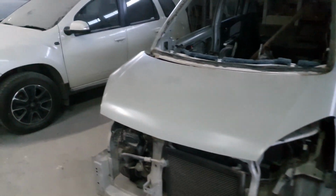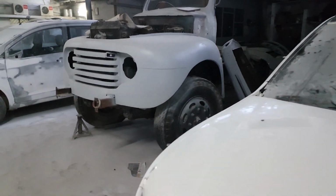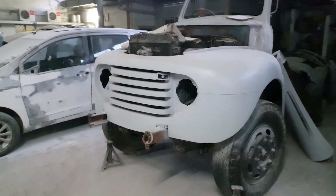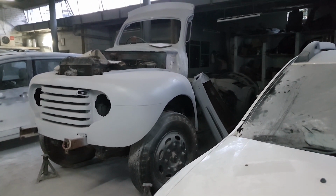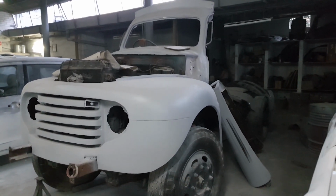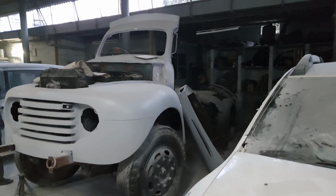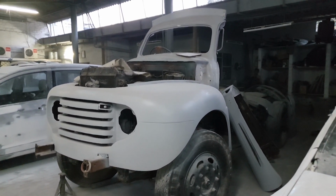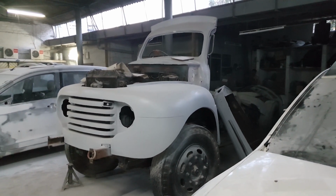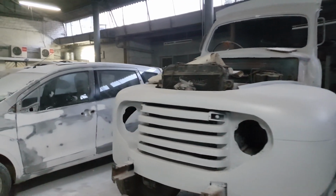This is a Wagoner, the Duster, and this is another epic vehicle. This is being painted right now. So it's completely sorted out from the inside. When I say the inside, I mean the engine and everything. It's been sorted out already. And now they're painting this, they're restoring this. And my God, look at the size of this. Just how massive is this?